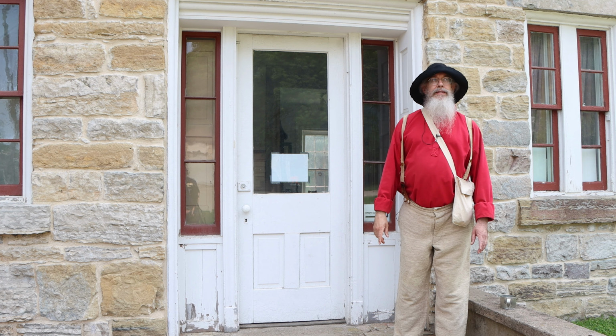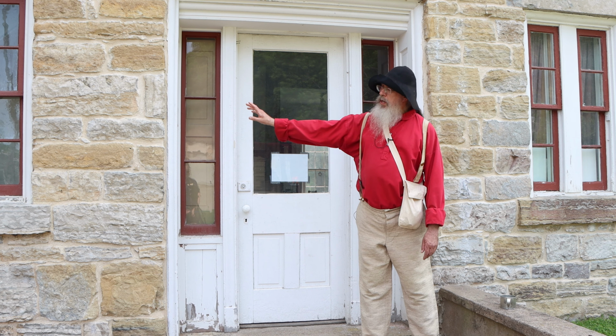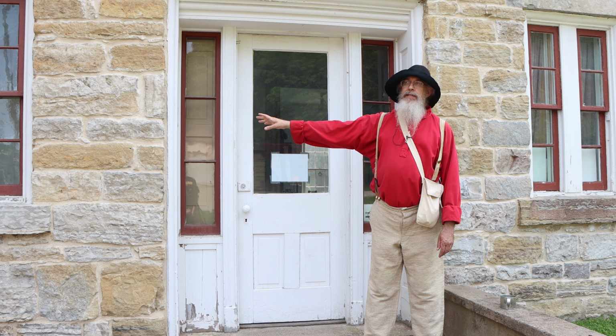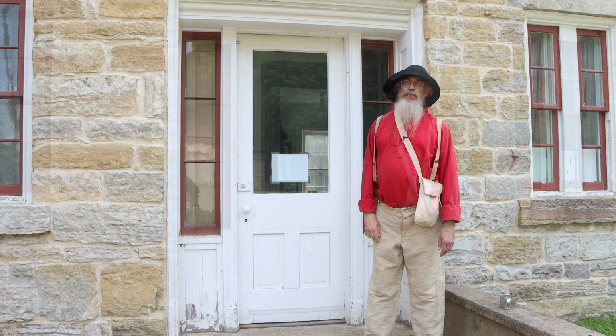And one of the great things about this is that we'll have visitors who will notice the color of the stone. And there are outcroppings of rock that have this bluish grayish tint to it in this region. And there are places where you can see it. So this is from the region, as is the stone from the rest of his mansion as well.